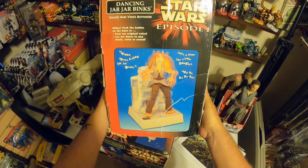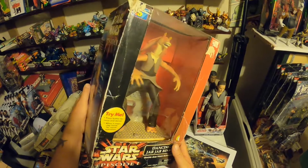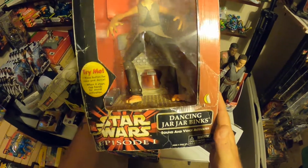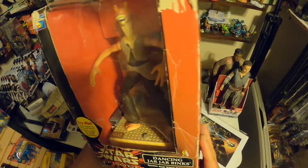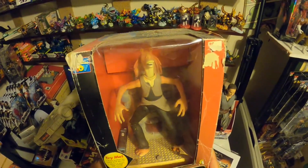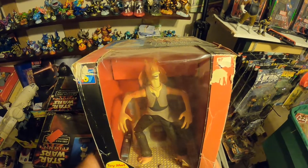Looks like it's Jar Jar Binks. He moves. He's got some kind of control panel or something behind him. Almost looks like he's sitting on a Lego stage, and there's a little box inside there as well. Probably his weapons, if Jar Jar had any. Me not a Jar Jar Binks, me a goat what stinks.